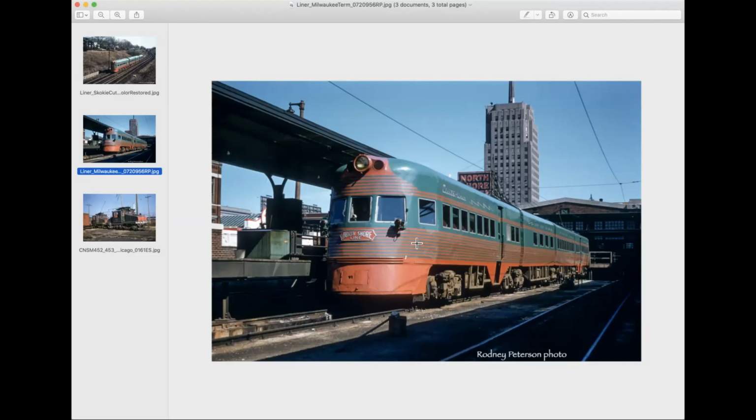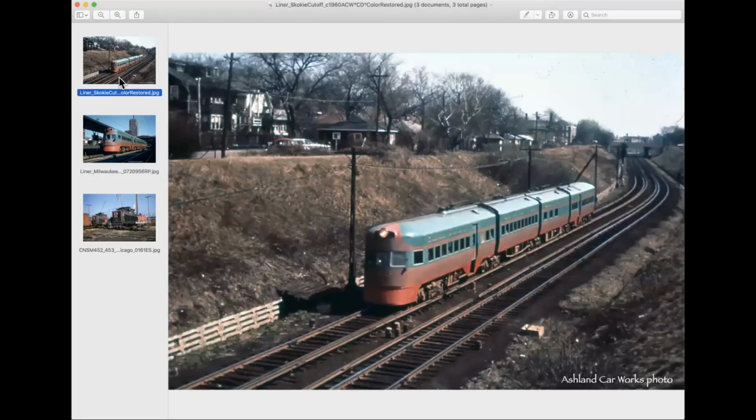It had just arrived because it has marker lights on the back, and the trolley pole is pointed towards the camera, which means it's heading as if it were continuing beyond Milwaukee. But anyway, then this is another collected shot showing the Electroliner on the Skokie cutoff. It's still using the third rail, and it'll put up its pole shortly.